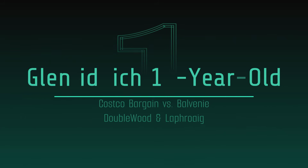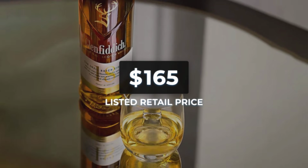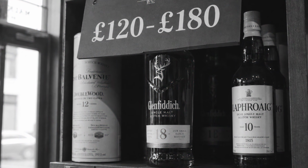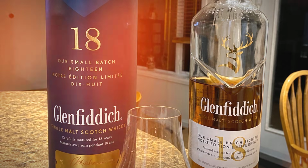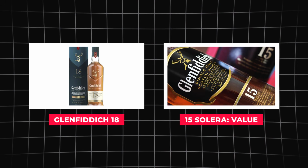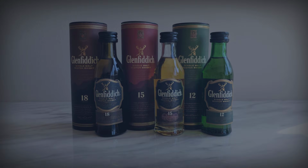Number 1. Glenfiddich, 18-year-old. I want to be careful here, because I have gone after this bottle before. Almost everywhere, this bottle costs you between $120 and $180. At that number, it is one of the clearest examples of name tax in Scotch. 40% in the United Kingdom. Chill filtered, regardless of market. Reviewers in 2026 have described recent bottlings as thin and diminished compared to what the bottle used to be. And Glenfiddich's own 15-year-old, the one built on their Solera vat, quietly outperforms it at half the money. When a cheaper bottle from the same distillery beats the expensive one, something has gone wrong. All of that is still true.